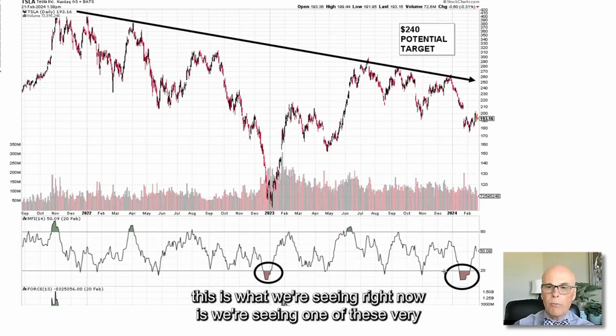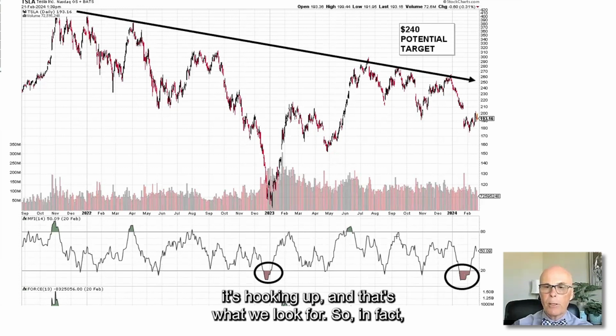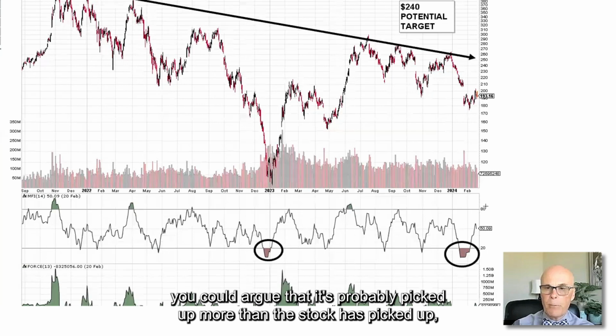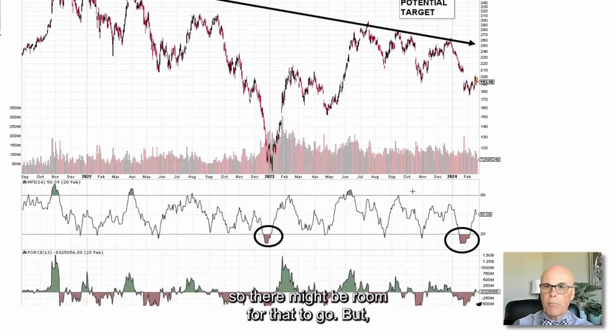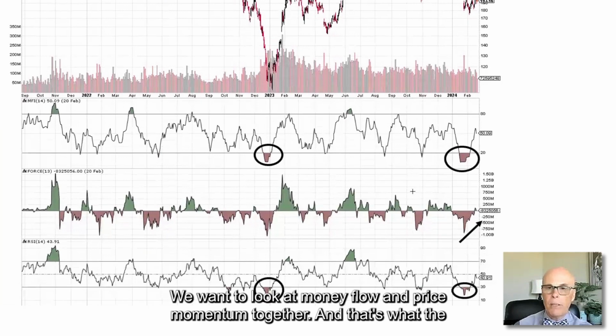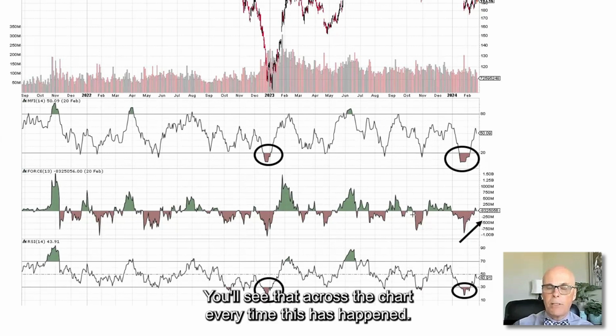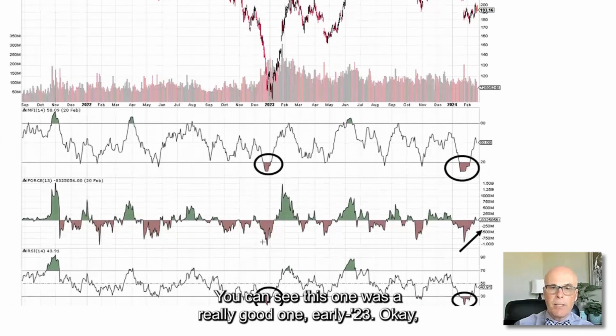So this is what we're seeing right now, one of these very strong oversold signals from money flow, and you can see it's picking up, it's hooking up, and that's what we look for. So in fact, you could argue that it's probably picked up more than the stock has picked up, so there might be room for that to go. But we don't want to just look at money flow. We want to look at money flow and price momentum together, and that's what the force index does. And again, when you see a hook up from a very oversold position, that can be very positive. You'll see that across the chart every time this has happened. You can see this one was a really good one, early 23.